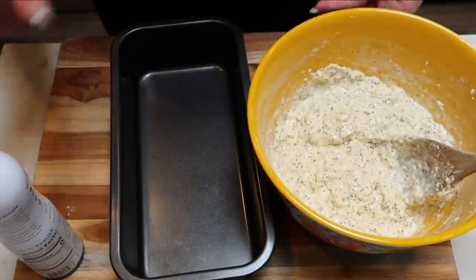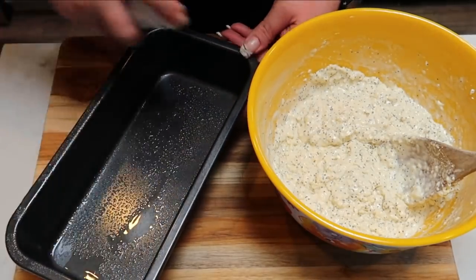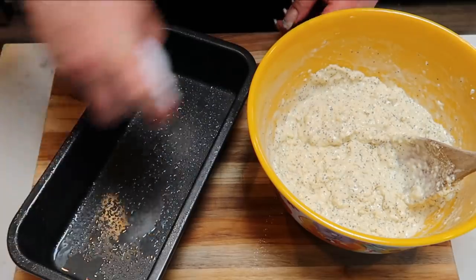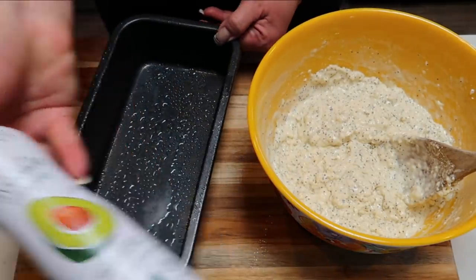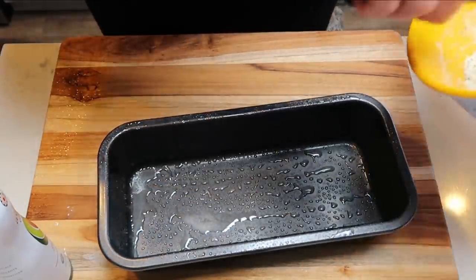Right, so we're ready to get our bread ready and go into the oven. I'm going to spray my bread pan really well with some nonstick spray. This is just the Chosen Foods avocado oil. And then I'm ready to add my batter.